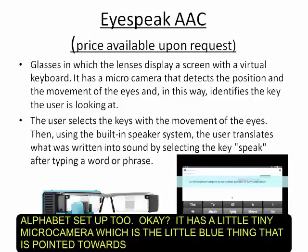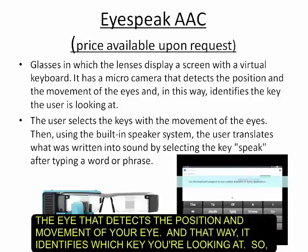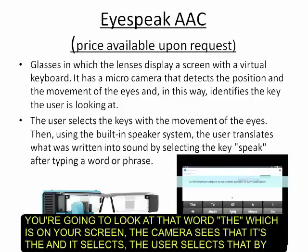It has a little tiny micro camera, which is the little blue thing that is pointed towards the eye, that detects the position and the movement of your eyes. And that way it identifies which key you're looking at. So you're going to look at the word "the," which is on your screen.